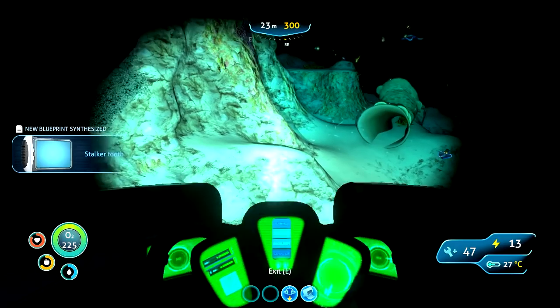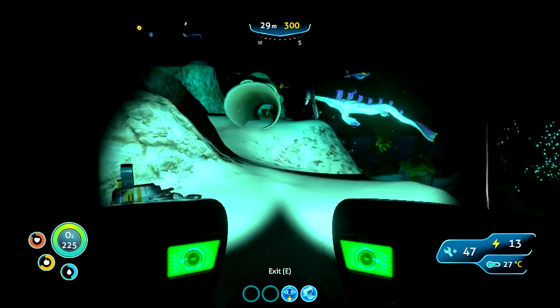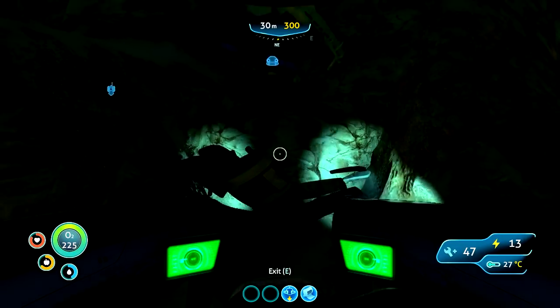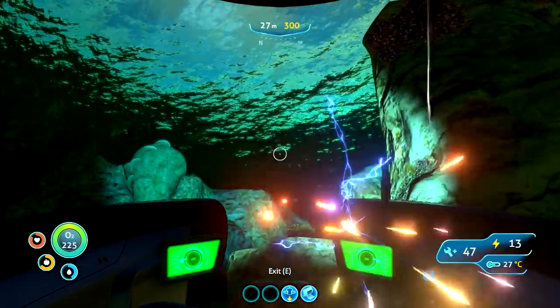Yeah, I think I need two, don't I? All right, well, at least I know how to do it now. You just sort of hang about the metal and give them a little boop occasionally, and every now and again, they drop a tooth. Is that another tooth? No. Okay, cool. Well, I think, unfortunately, ladies and gentlemen, that's probably going to be about it for this episode of Subnautica.